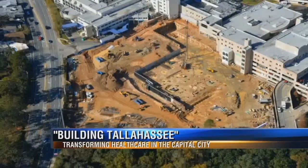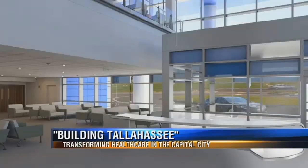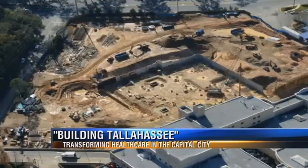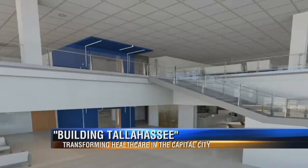We go now from a new resource in town to a healthcare establishment, Tallahassee Memorial, breaking new ground, literally. The Mustian Center, a 5-story, $250 million project expanding intensive care and surgery for adults. It is going to be a state-of-the-art complex, something that will really differentiate TMH not just in this region but across the country. The center is planned to open in February 2019.